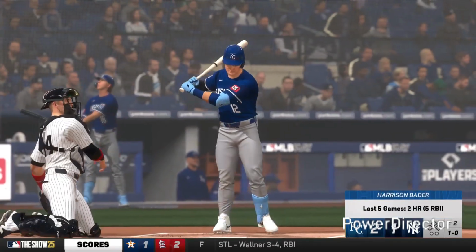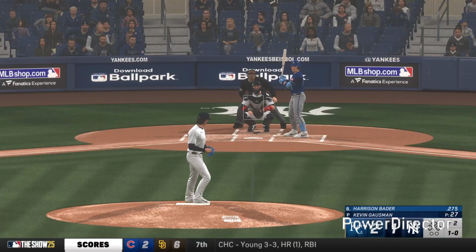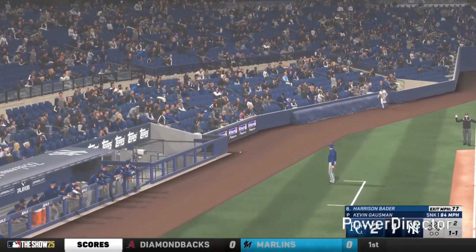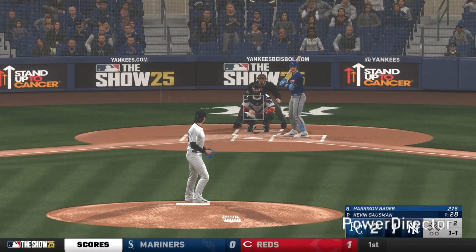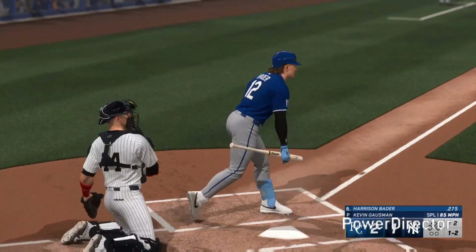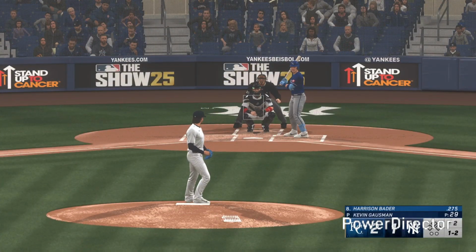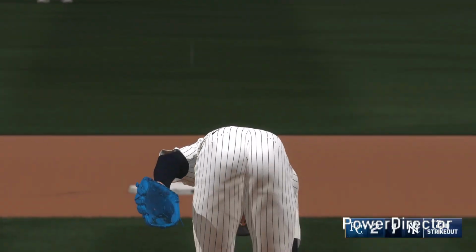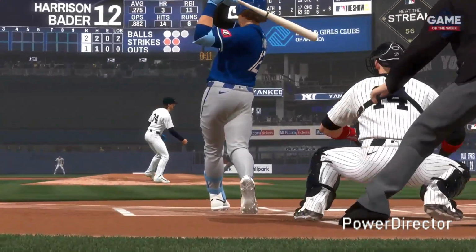Harrison Bader, the leadoff batter, as he looks at ball one. And a foul ball. Swing and a miss, and that's strike two. Swings and misses, and there's one away. That was a pretty good pitch. Top of the strike zone. We're seeing more fastballs in that location. Hitters, especially with two strikes, have to be ready to pull the trigger.